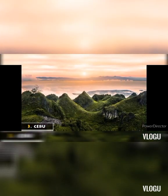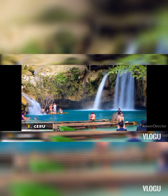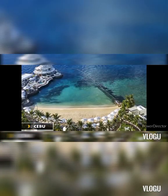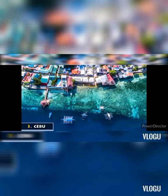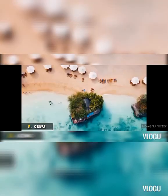Cebu. The island of Cebu in the Central Visayas region is considered the port to one of the best diving and snorkeling spots in the Philippines. If you are an underwater enthusiast, Cebu is one of your best options for an excursion that gets you up close to whale sharks, coral reef, and sea turtles.